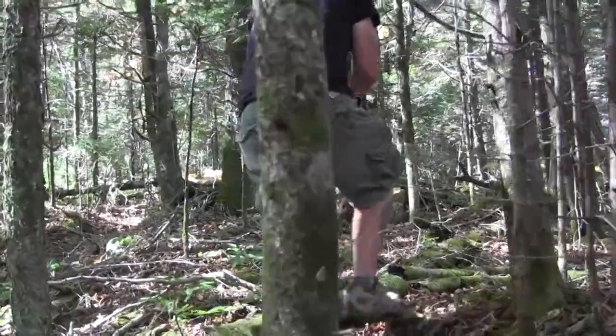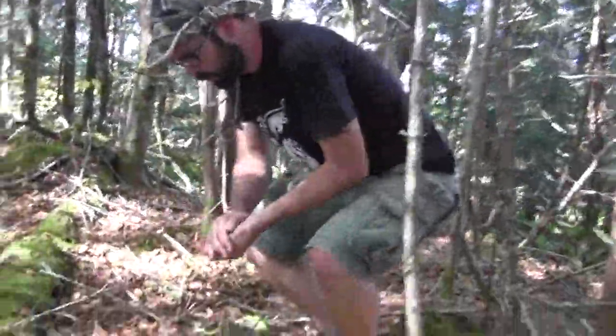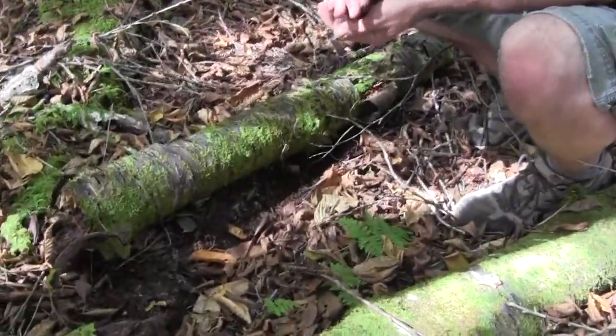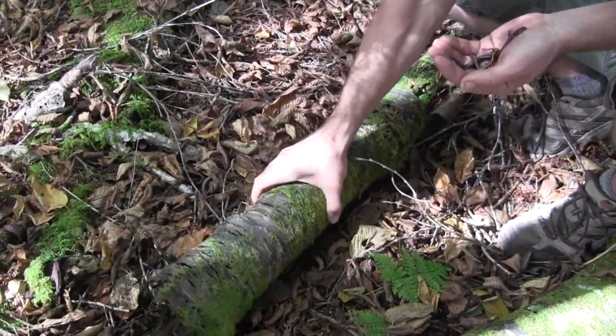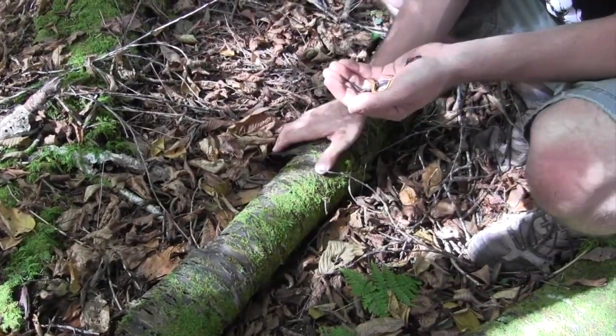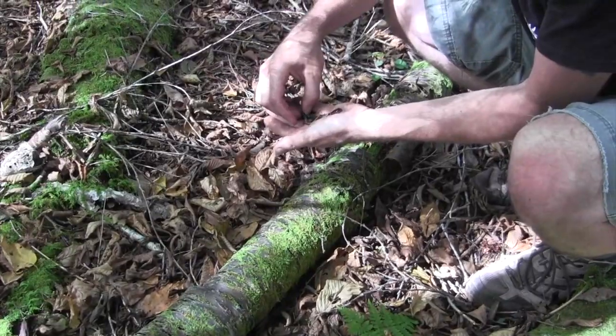Just wandering through the woods here. There's this log right here. Now you can see this log is a little offset. Put it back. I wanted to be sure I knew where it was, so I made sure I put these guys right back at the same log where I found them. I'm going to do them one at a time.